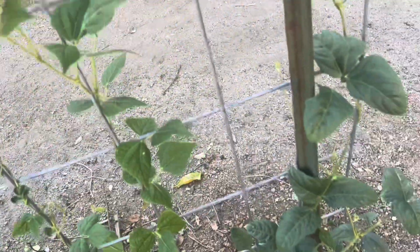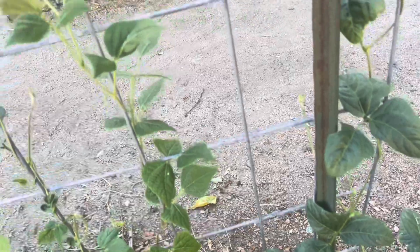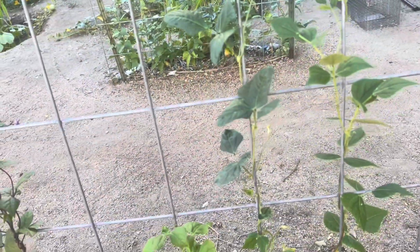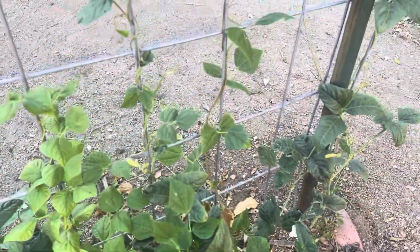There's also rattlesnake pole beans in here, sunset runner beans, and Cherokee Trail of Tears beans. Those are these dark ones. And so far they're all doing okay.